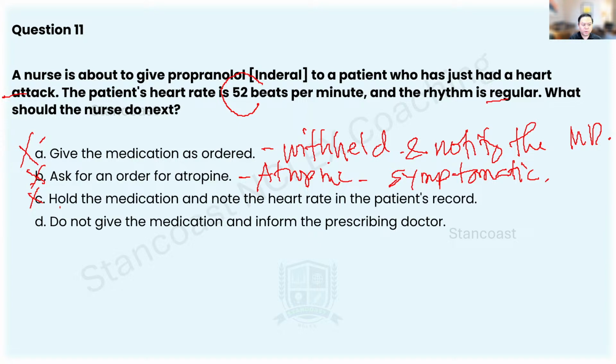Now, let's move forward with letter D. Do not give the medication and inform the prescribing doctor, right? So this is the best answer that you should be selecting. You should hold the propranolol when the heart rate is below 60, and you're going to notify the medical provider. The intent to call them is to discuss with the medical provider whether to continue, or maybe there's a need to adjust the dose, or maybe stop the medication. This is something that you should do when you are informing the medical provider.